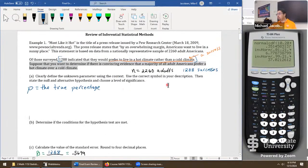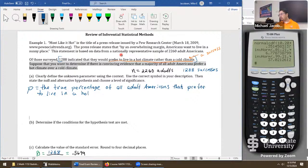And we need to mention what the actual population would be. We have adults in the sample, and we're only talking about people in the nation, United States of America. So we'll say true percentage of all adult Americans, really applying United States of America. Now we mention the successes, prefer to live in a hot climate rather than a cold one. Prefer to live in a hot climate. I'll paraphrase it to just that.